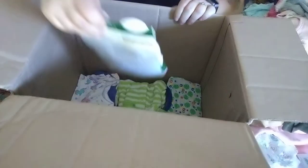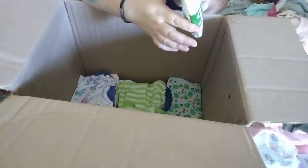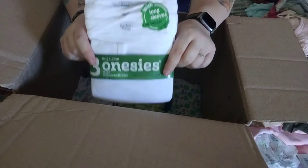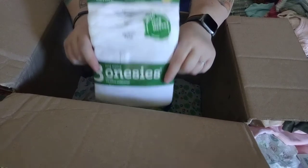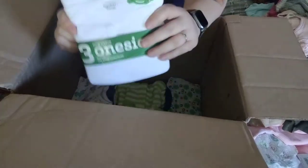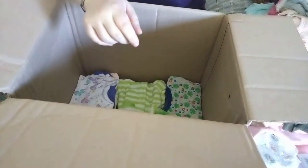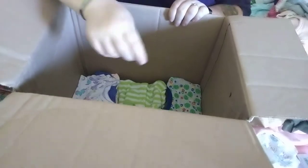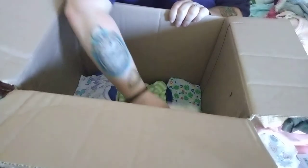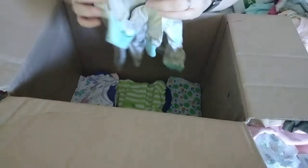What is this? Yes, I ordered those. Okay. I claimed them. We have been needing 0-3 white onesies for a while. And Whiskey, if you knock that tripod over again, you're going in your crate. So yes, we have been needing those. They are long sleeved, but we will make do. Whisk, remove yourself. That does not mean come over here.